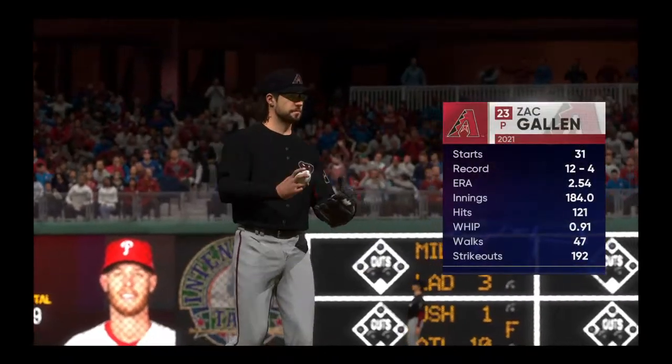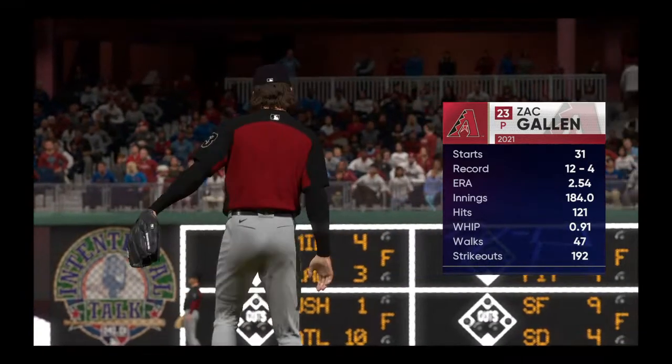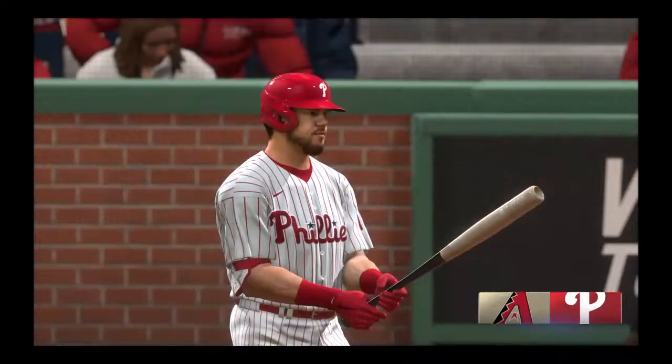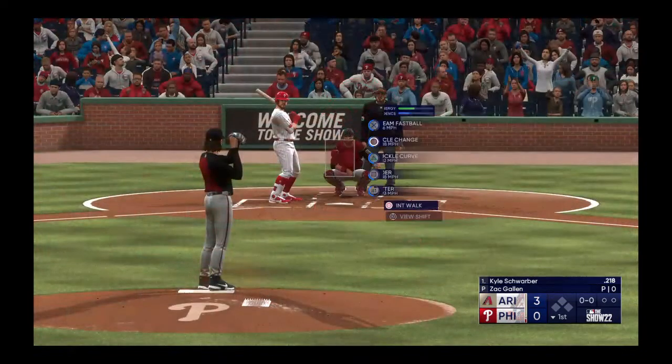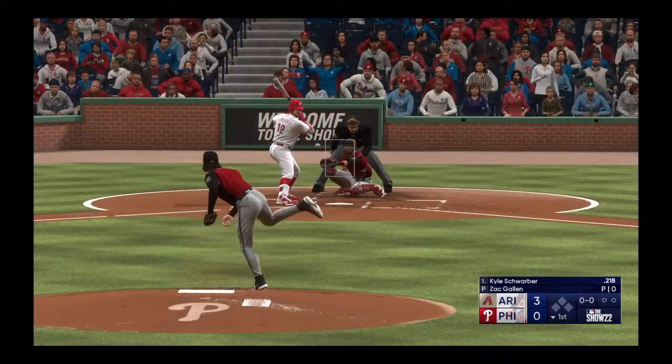Back here, Citizens Bank Park. And on the mound here today, Zach Gallen. Try to stay back for that power changeup. Speed differential between the fastball and the changeup is huge. Hitters, they have a hard time staying back.